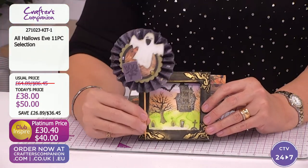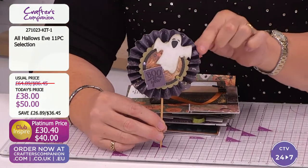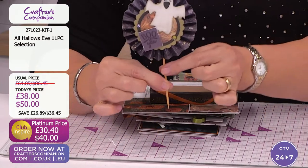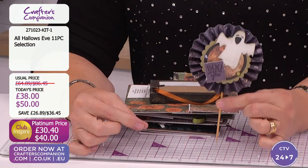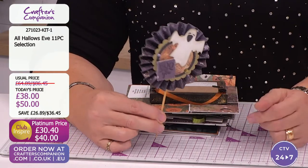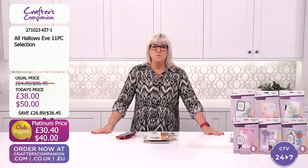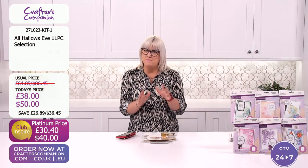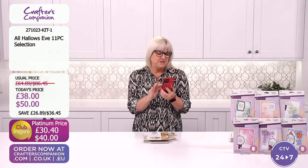And then there's your cake toppers. If you are having a little celebration, this has just been done on a rosette with the paper. We've got the ghosty there, and we've just popped it on a little wooden skewer. So you could pop it in the top of a cake, in a cupcake, or it could just be a standalone piece if you wanted them as decorations. Absolutely fabulous. I love them. And don't worry if you haven't got a paper pad, because we've got some of those coming up for you as well.